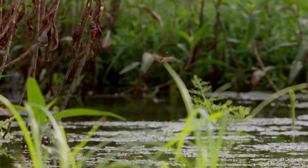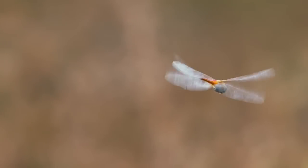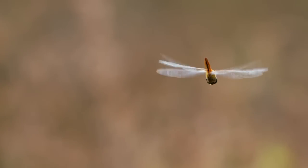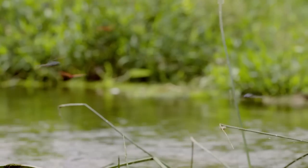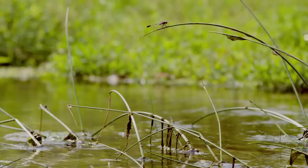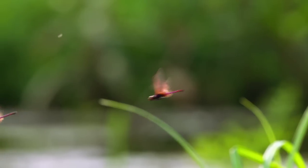Dragonflies are among the world's most skilled aerial acrobats. Large, powerful flight muscles and ultra-fast wing beats enable them to hover like helicopters. Fore and hind wings move separately, giving the dragonfly exceptional flight control. They can turn 180 degrees in a tenth of a second.